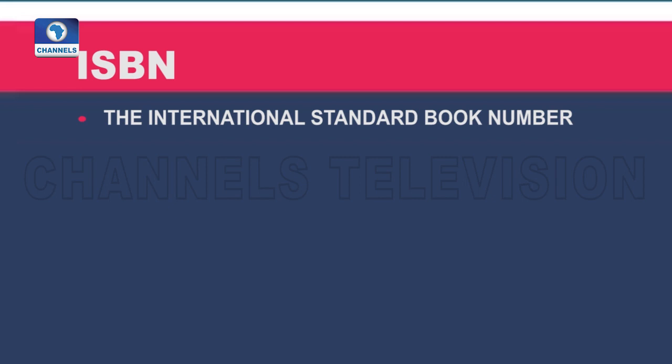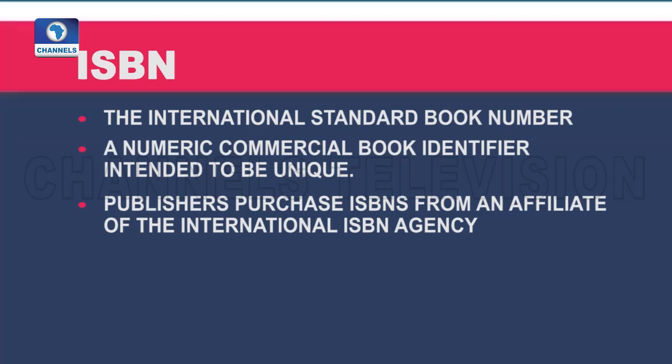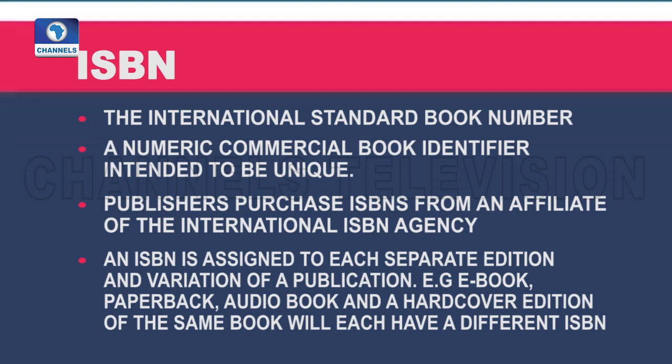So what does it really mean? ISBN is the International Standard Book Number. It's a numeric commercial book identifier which is intended to be unique. Publishers purchase ISBNs from an affiliate of the International ISBN Agency. So there is an agency that issues out ISBN numbers. An ISBN is assigned to each separate edition and variation of a publication, except for reprintings.